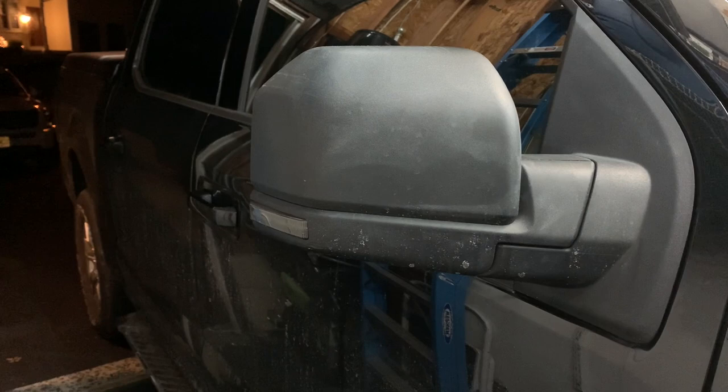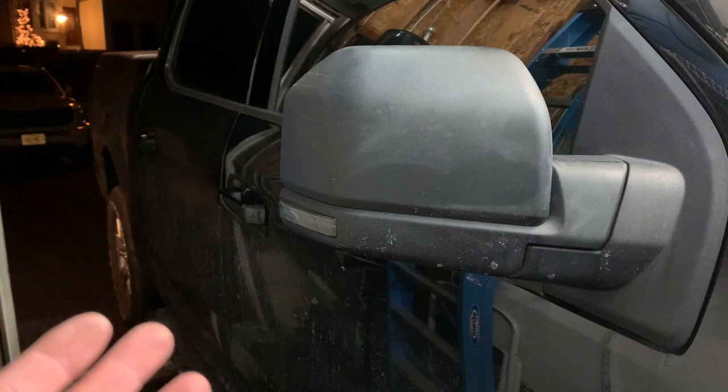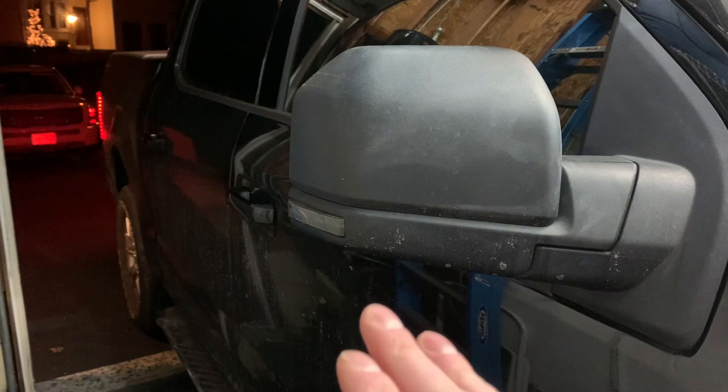All right, I'm just gonna show you real quick what the actual turn signal does, of what I'm talking about, so you guys get an idea. It seems to happen every once in a while, it's not constant. Let's see if I can get it to do what I'm talking about. Hopefully the new one can fix that and we won't have this issue anymore.